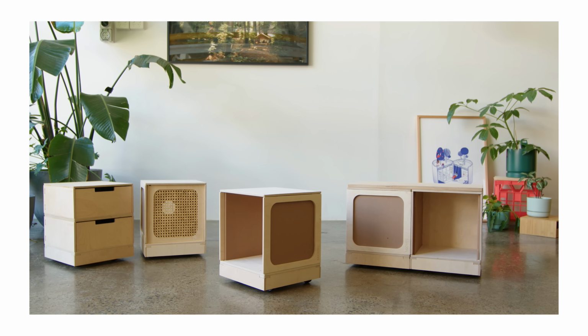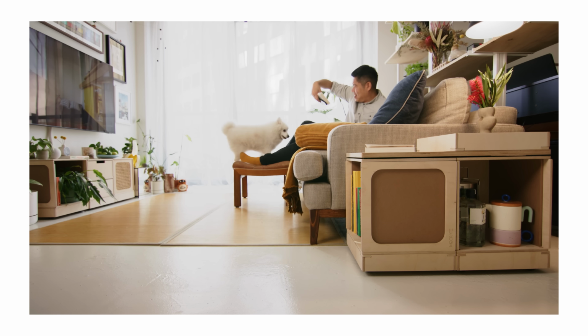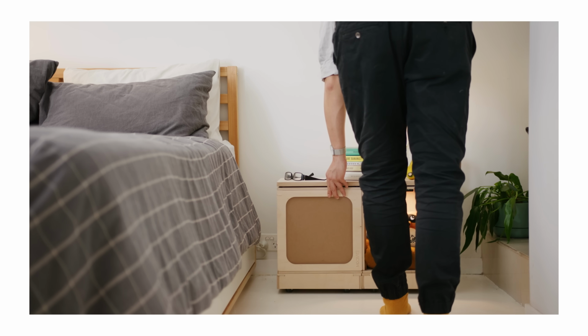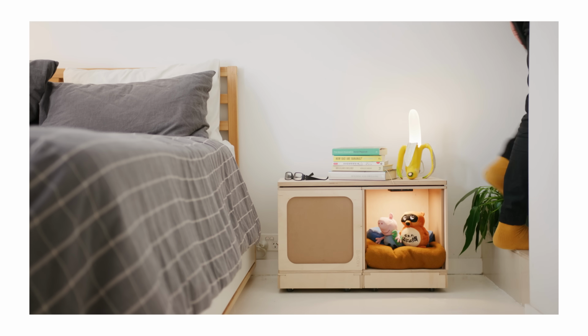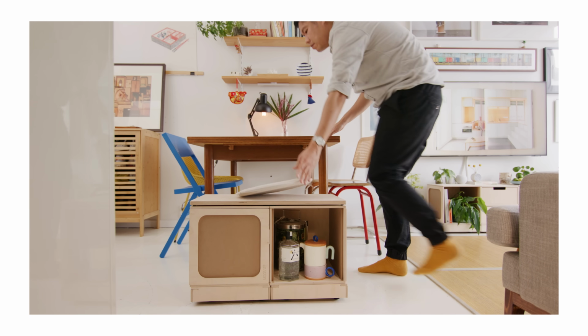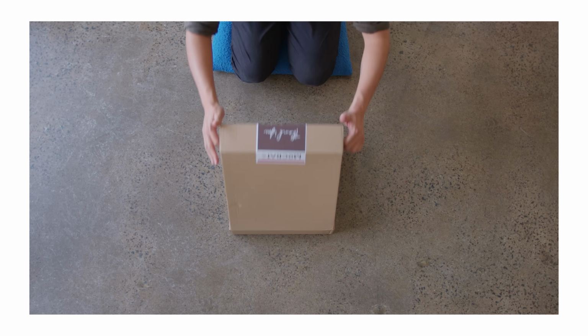The system is designed with longevity in mind, and if one day I no longer need this side table for my living room, it can be transformed into a side table for my sleeping area or two little stools for my dining area. Genius!